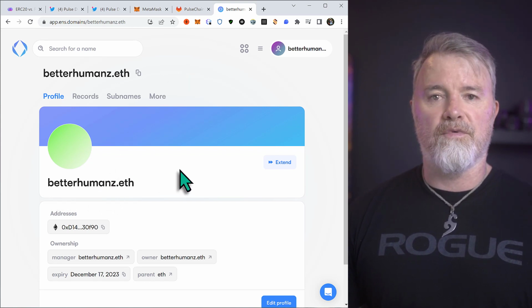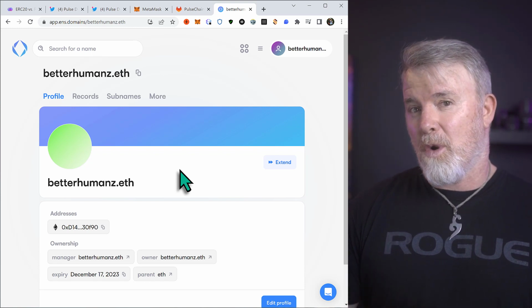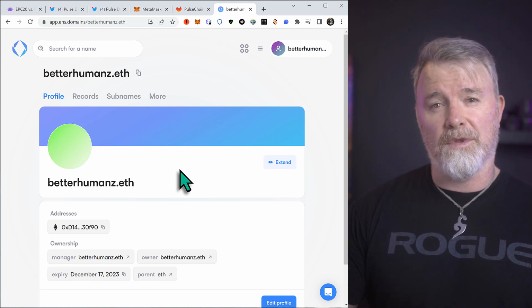Okay, so if you're a brand and you're looking at, you know, really branding yourself, coming up for Web3, what's coming up in the future, you really want to try and get your own Web3 domains that align with your brand, right?